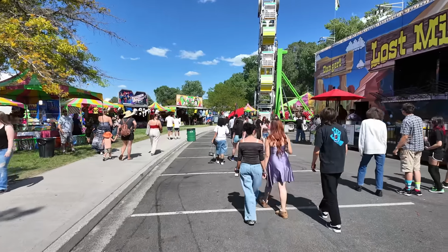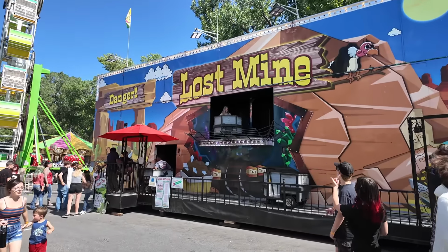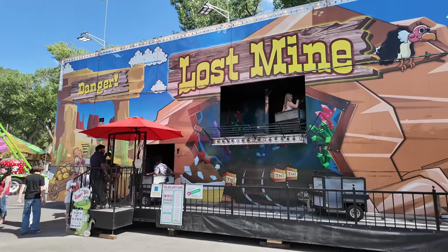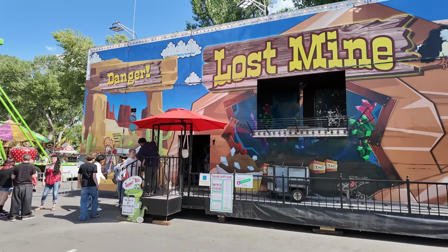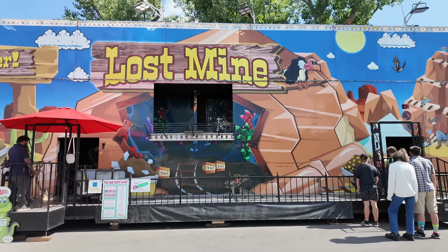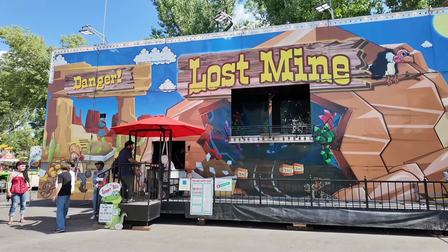Now this fair may be small, but it may just have redeemed itself. Look at this. Lost Mine dark ride, a 2-story dark ride. I've never been on this particular traveling dark ride before. That's kind of a cheery exterior. I'm wondering if it's spooky inside or if the inside is cheery as well, but nevertheless, this is something we need to hop aboard.